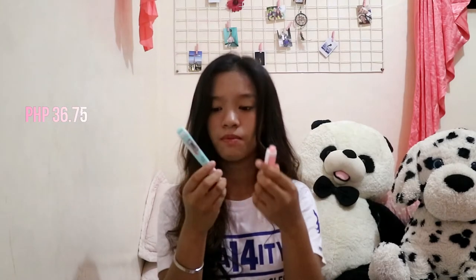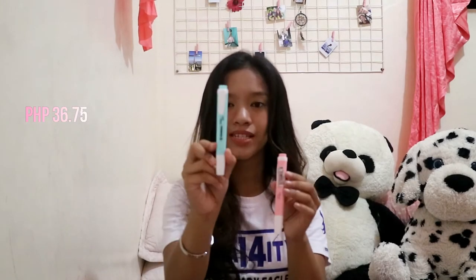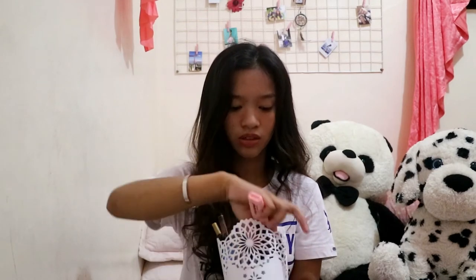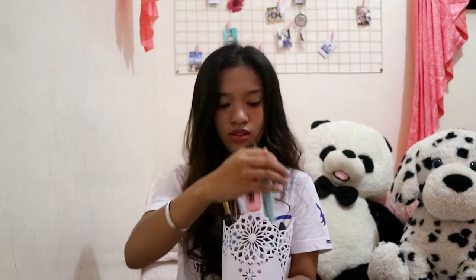Highlighters, I bought two. It's from Stabilo. Pastel blue or green? Hindi ko alam eh. Blue. Pastel blue, then pastel pink. Meron na ako nito dati. Ganito. Hindi pa nga siya ubos eh, pero hindi ko alam kung bakit ako bumili. Pink siya na ganito, then green, and then violet. So, yeah. But I decided to get this too anyway.